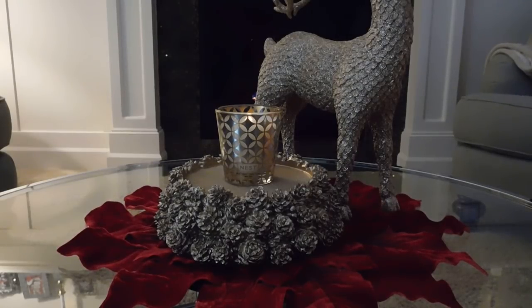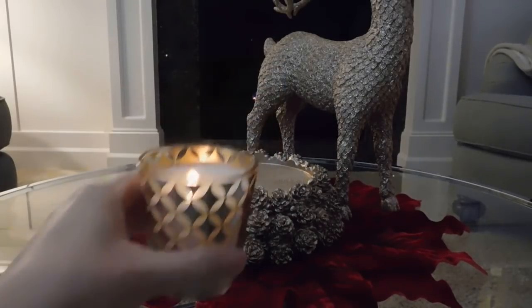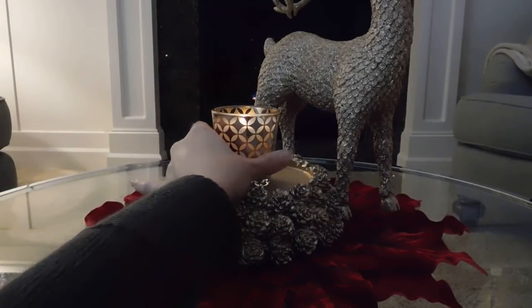But I had this in my entryway and it literally filled, did I just blow it out? No, it's still lit. Okay. I kind of moved the wax around and I think I may have drowned the wick. I think I cut the wick a little bit too short. Yeah, I totally did. My bad.